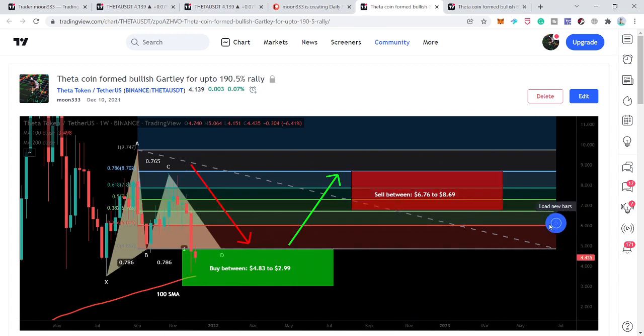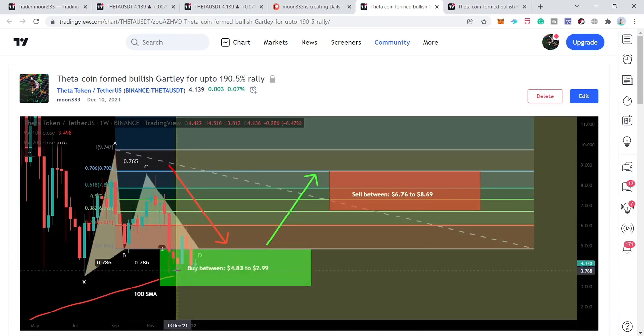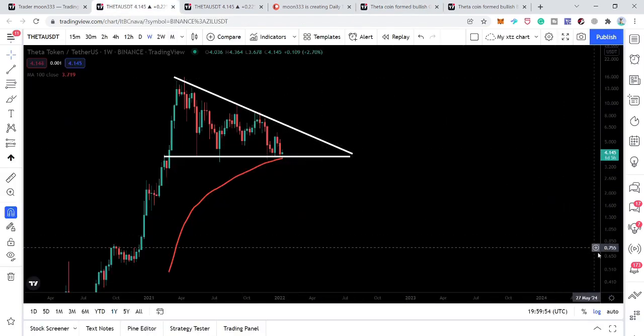Now, after playing the chart, we can see that the price line rallied from $4.43 to $5.94, but did not hit the sell target. So this move is still due. Therefore, we can set our sell targets according to this move, that is from $6.76 and goes to $8.69.